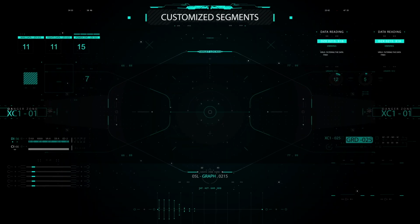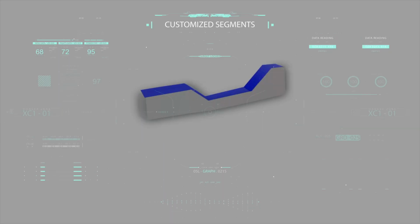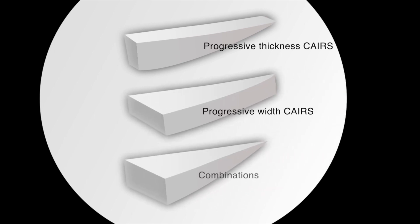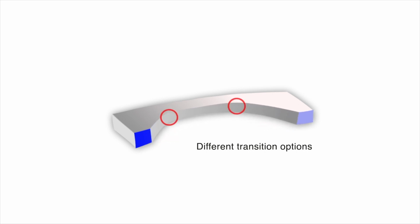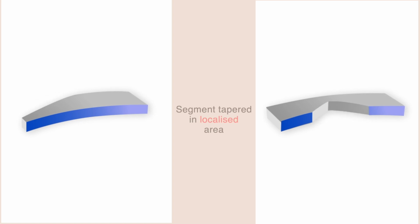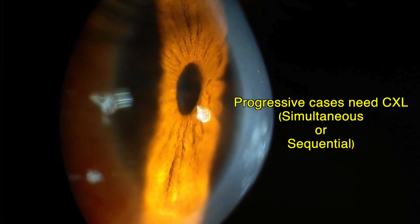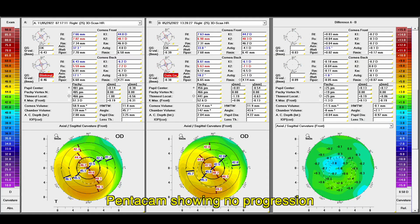Customized CAIRS includes asymmetric or symmetric, specifically shaped CAIRS that are prepared, and these can be of progressive or variable thickness, progressive or variable width, or combinations. In addition, change in shape or transition zone can be created to have sudden change or gradual taper, and variations in shape or thickness may be along a defined extent or along the entire arc length. As is obvious, in progressive ectasias, CAIRS is combined with corneal cross-linking to stabilize progression.